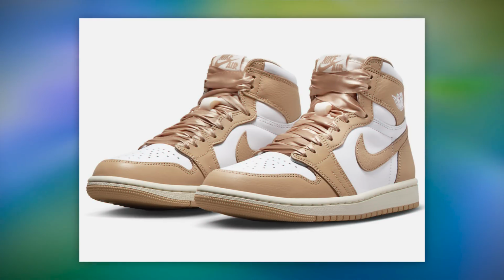I've seen this next one. This is September 13th, the Jordan 1 High OG Women's Praline. What do y'all feel about this shoe? I'm getting it. Satin laces. You like it? And it matches the peanut butter colorway of the private shirt we just dropped the other day. So I would get them just to wear with my private shirt.